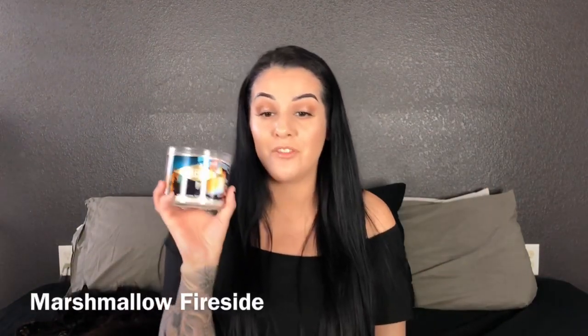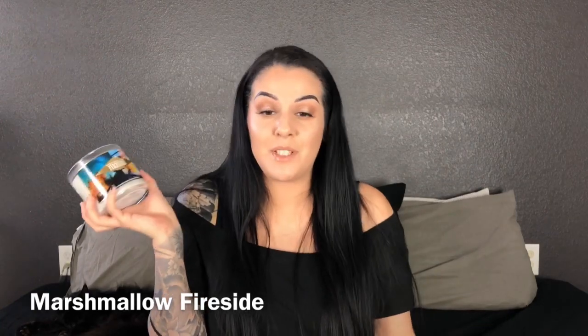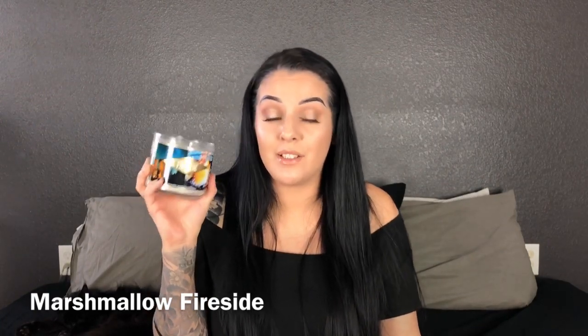Next is Marshmallow Fireside. I don't even have to smell this one. I know that I love it. I buy this one every year.